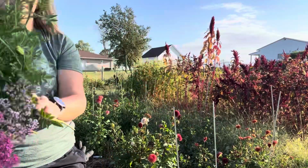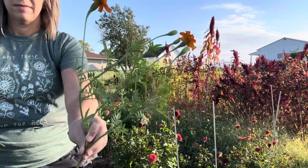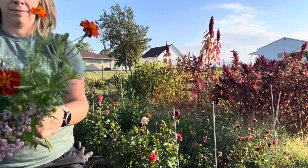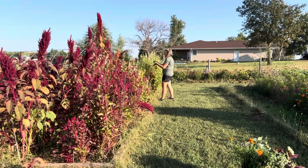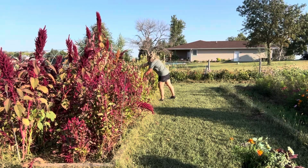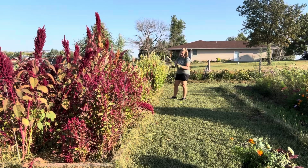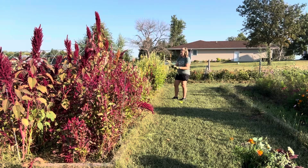Now, my client mentioned she loved the smell of marigolds, but you'll notice these are a pretty bright orange that aren't going to go with our palette. So I'm just going to snip off those buds and we'll use a bit of the green for greenery in this bouquet. I finish out this section by grabbing just a bit of yellow celosia as well as some darker pink.